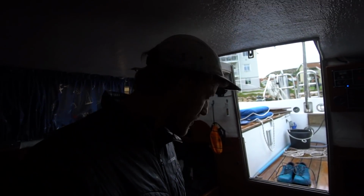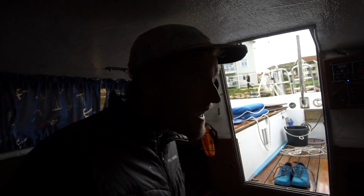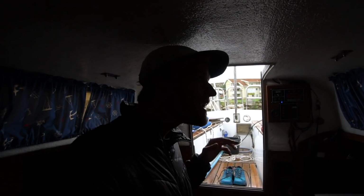Engine is working perfectly right now, and it seems like there's no dripping from the fuel pump anymore, so yeah, it seems like we're leaving tomorrow morning for the outer islands called Vedrana, and then the day after tomorrow, Norway.